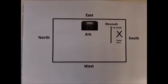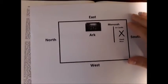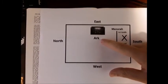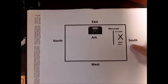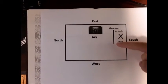So let's look at this diagram. This is a diagram of a synagogue. If you noticed, every synagogue we have, in Europe or in the United States, faces east. The front of the synagogue faces east, and that's where we have the ark. There's a little picture of an ark, that's the Torah. Now the menorah goes on the south side, right? Because if you're facing east, then this is the south. So the menorah goes on the south side, and it faces like this.